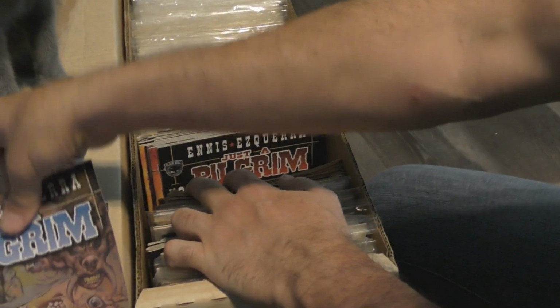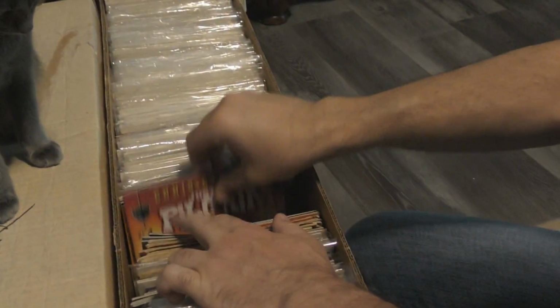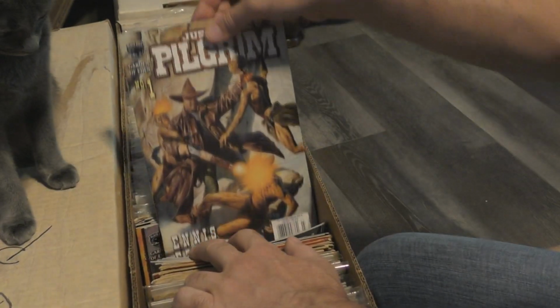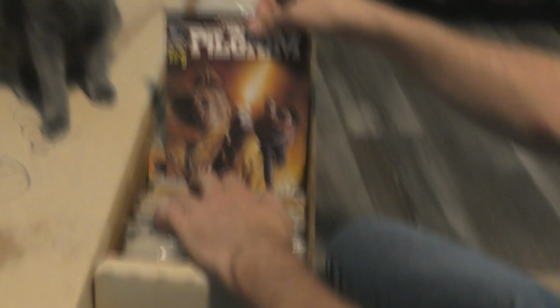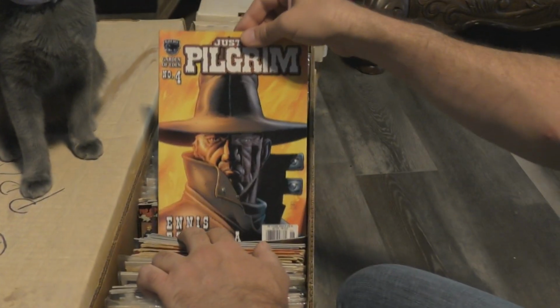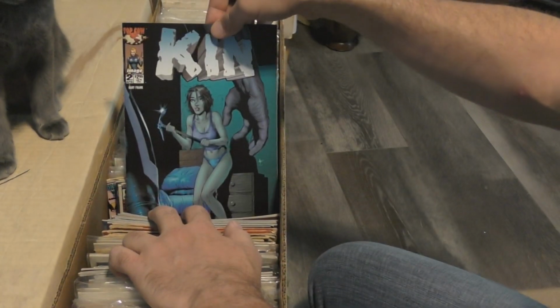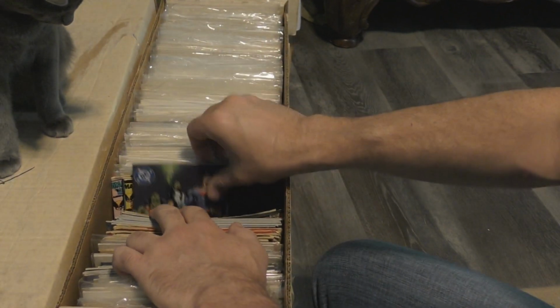I just pulled it out so people can see it. Thought you were trying to look like Clint Eastwood. Thought you were trying to pilfer. Well, Clint Eastwood is the standard as far as westerns, because he's done so many really excellent classic spaghetti westerns, so it's really easy to want to model after him. Indiana Jones.